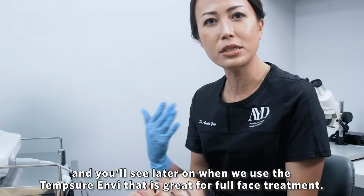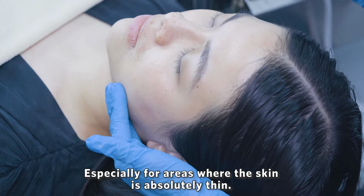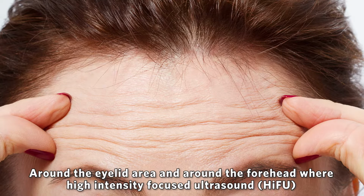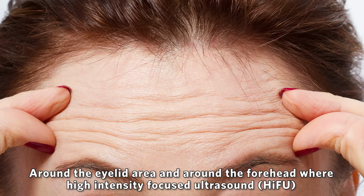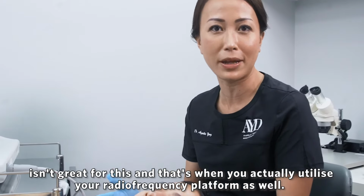You'll see later on that the Tempsure Envi is great for full face treatment, but especially for areas where the skin is very thin, like around the eyelid area and the forehead, where high-intensity focused ultrasound isn't great. That's when you utilize your radiofrequency platform as well.